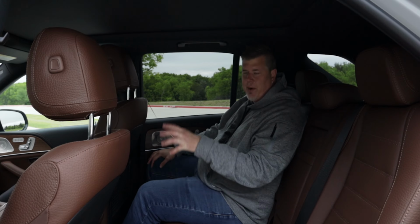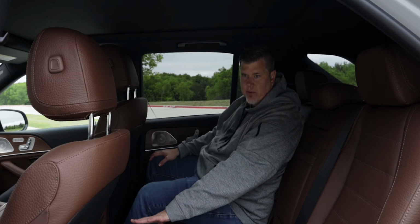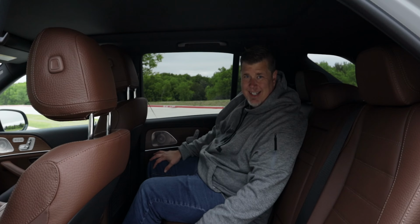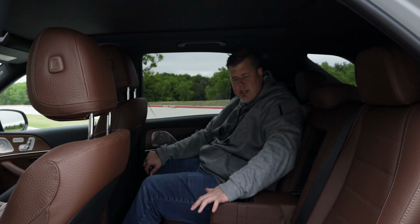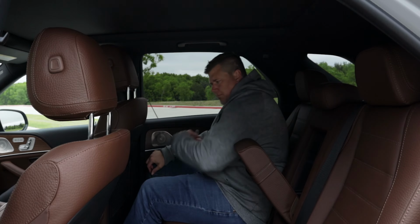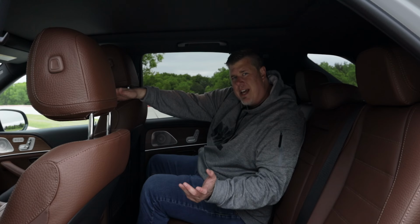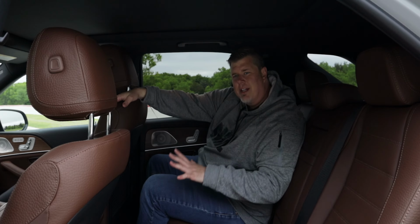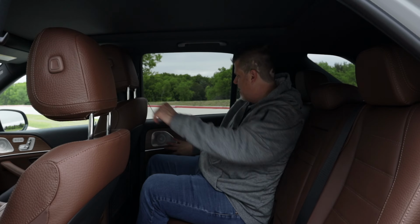Nice materials all around. You got 2 USB Type-C charging ports, your own vents, no AC or heat controls back here in the rear, and these seats are not heated seats back here in the rear. You do have a fold-down armrest with cup holder, pockets on the back of the seat backs, but other than that, not too much else worth looking at back here. Let's go ahead and jump into the driver's seat.